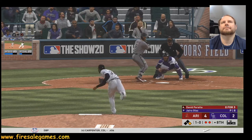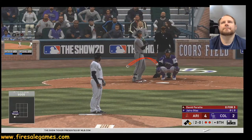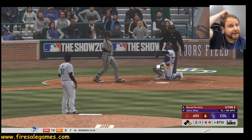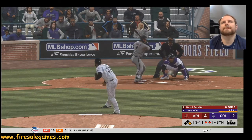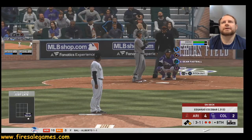Here's the 1-0. Ball in. That can be one of the downfalls of pitching out. It puts you behind in the count, and if you throw another ball, you're kind of in a difficult spot. Good pitch there. Man, this guy's got a monster slider. Hits are even at seven apiece. 3-1 to the Diamondbacks. Yeah, I don't want to go to Peralta. Of course, Escobar's hitting good too.